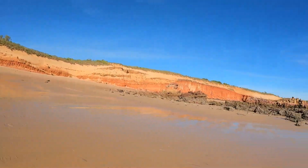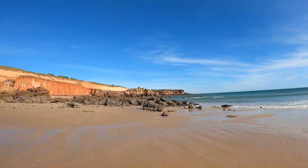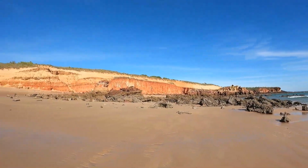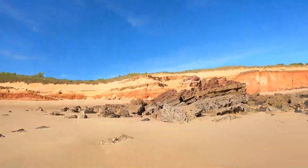Well, I reckon we might have missed these rock pools and walked way beyond them, because we're now at the cliffs and can't go any further. I'm confused. We were told roughly a 45-minute walk, and I walked pretty quick. There's no way you're getting around these cliffs. Oh well.